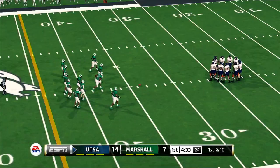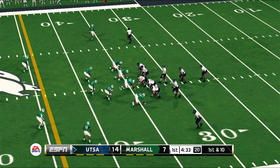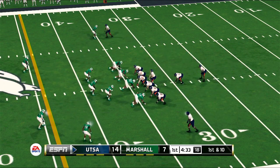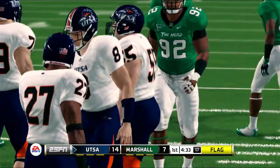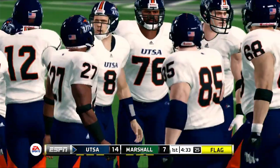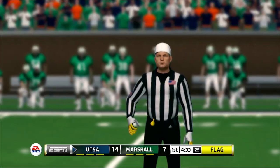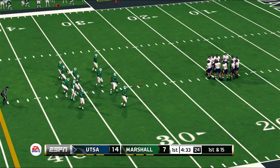So now both teams come trotting back out onto the field. UTSA is up a score. There's a little bit of happy feet down there on the field. Let's get the call. False start, offense. You've got to be careful to avoid these. Penalties are a great way to stall out a drive. So the penalty makes it first and 15.